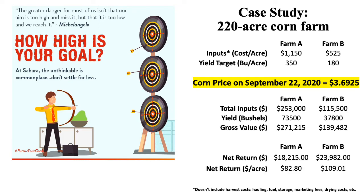If you do the math, the total input cost for Farm A is $253,000 on that 220 acres, whereas it's $115,500 for the farm targeting a lower yield. If you look at the yield estimates, Farm A has produced 73,500 bushels, whereas Farm B has produced 37,800 bushels. The gross value of that production is much higher in Farm A, $271 and some change in farm gate value, and it's $139,482 for Farm B. But who made more net return?